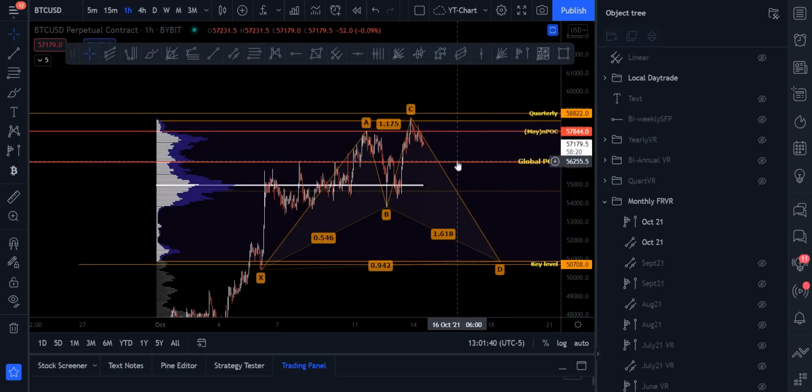You lose this level and it gets confirmed as resistance, then this is probably a pretty good indication we're going to start trying to challenge lower levels, in my opinion. But, you know, if we get there, we get there. If we don't, we just trade the chart for what it is.